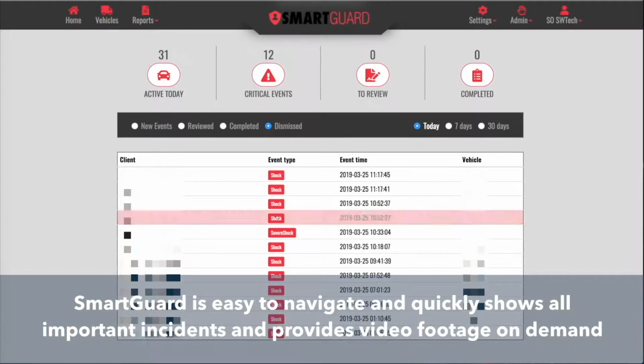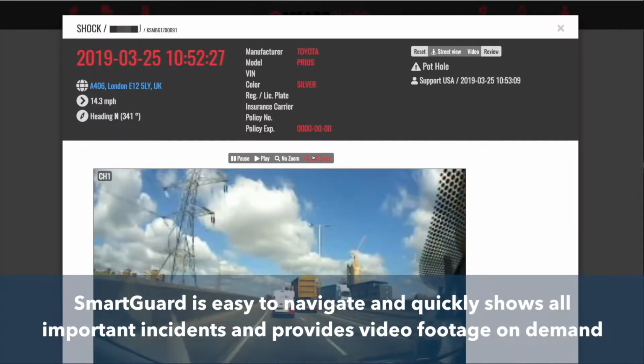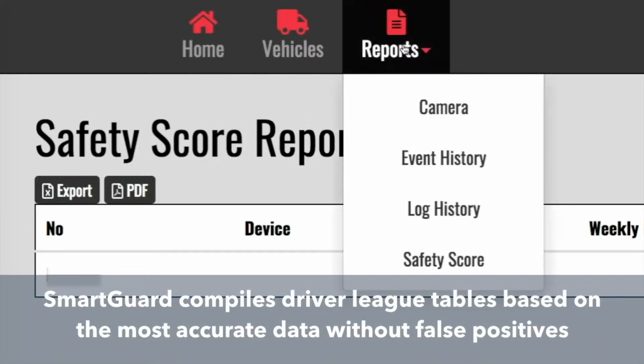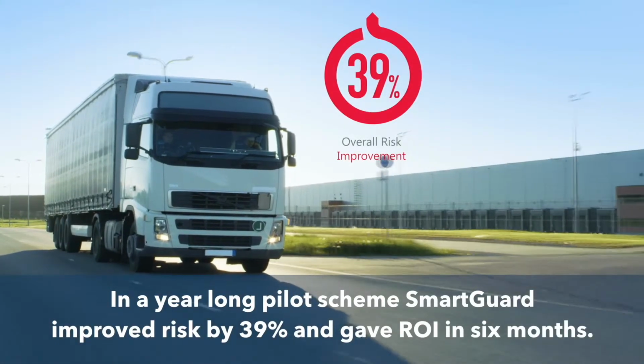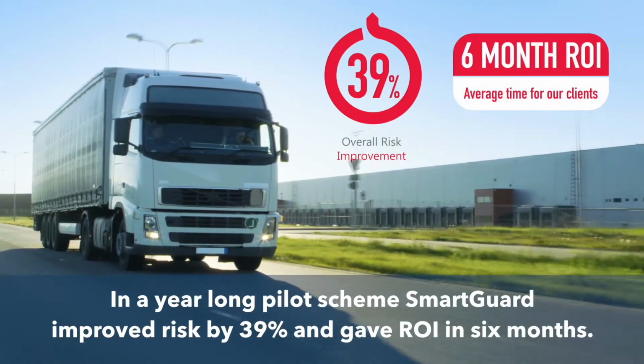SmartGuard is easy to navigate and quickly shows all the important incidents and provides video footage on demand. SmartGuard compiles driver league tables based on the most accurate data without false positives. In a year-long pilot scheme, SmartGuard improved risk by 39% and gave ROI in 6 months.